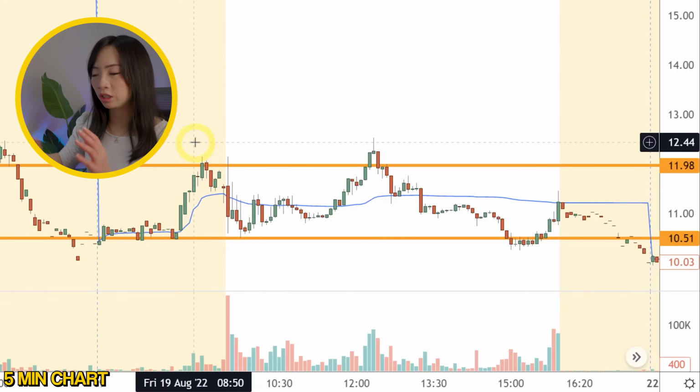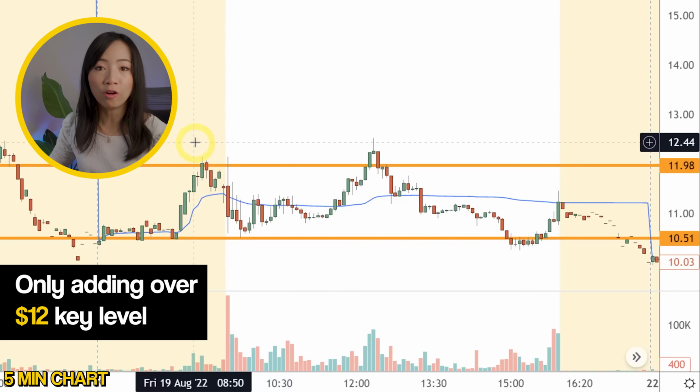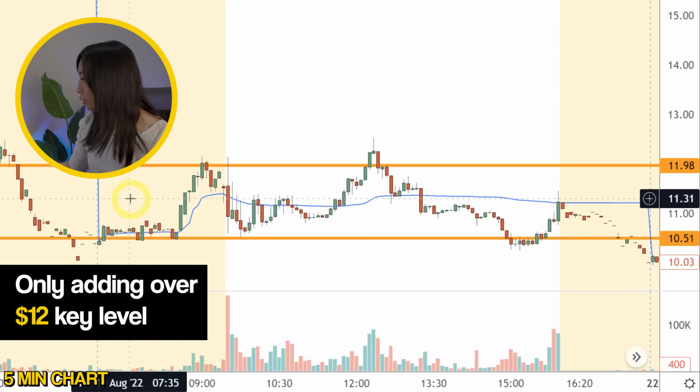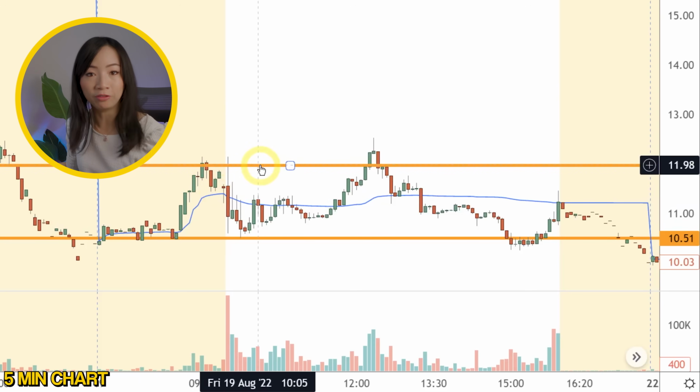So usually I like to start in with partial positions and only add to my full size position if we confirm over the key level. So my planned entry is 11.30, 11.40s, this VWAP dip area, and adding over $12.